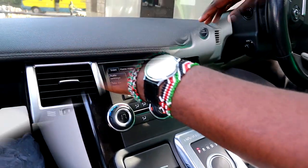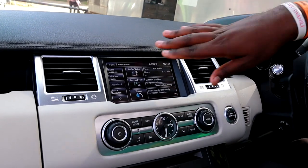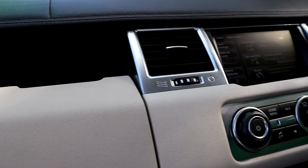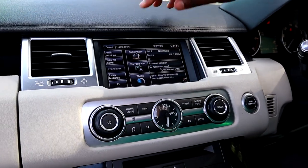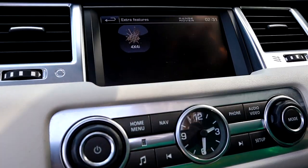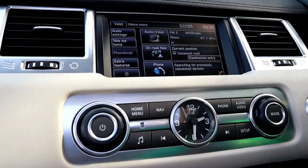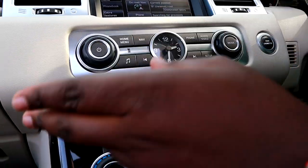So this is a two-tone leather interior that I feel is pretty good, because you have black and also cream. And as you can see right here, we have the Range Rover emblem, just to remind you what you're in, that you're actually in a Range Rover. And right here, of course, you got the infotainment system, which is really cool to use and really easy. And you can always tune to your radio station and all that. And what you have here is an analog clock that actually feels good. All this just for your infotainment system.